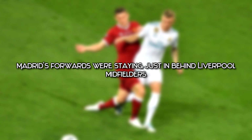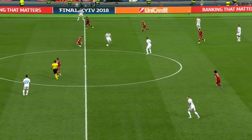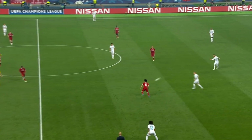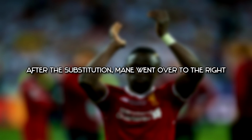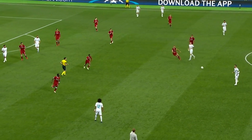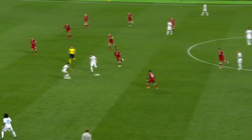Madrid's forwards were staying just behind Liverpool's midfielders since they were pressing high up to help in the build-up. When attacking, Zidane wanted to target the left side of the field, similar to what Jose Mourinho did when Liverpool took on United in the Premier League this season. After the substitution, Mane went over to the right. This made it quite clear that Klopp wanted Mane to get in behind Marcelo. After the change, Madrid were able to find more spaces in the midfield, maybe because Mane is not used to playing on the right.